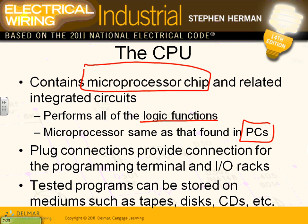Okay, so that's your CPU. Then you can have plug connections to get into the CPU. You get the signal from the input output to the CPU. And when you program it, you can have self-diagnostic programs that you can run on the PLCs to find itself.